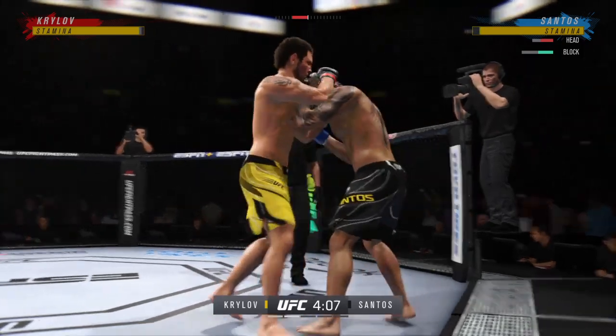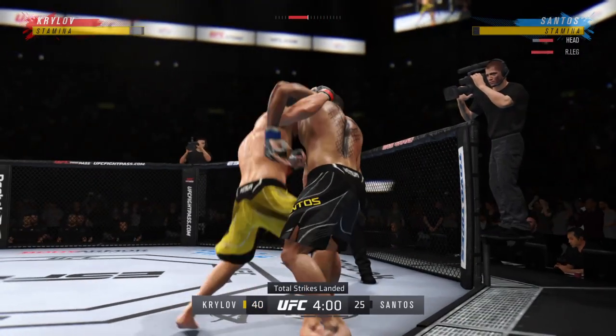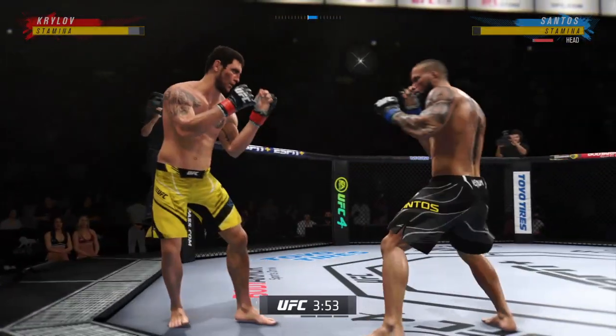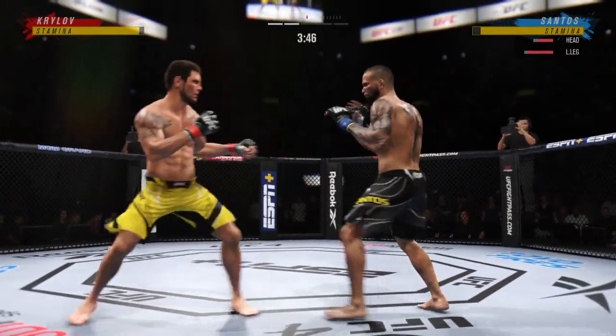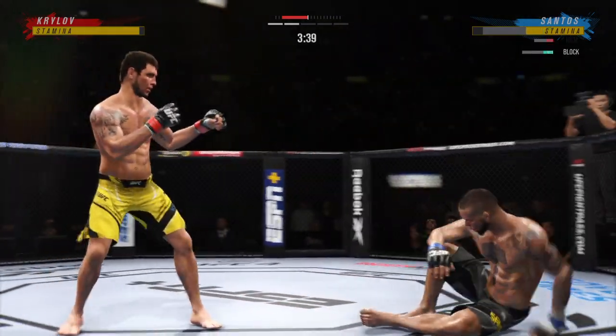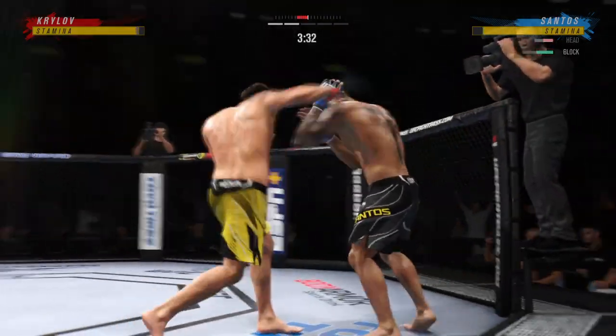Body closes the distance, gets the single collar tie. Lands a switch knee. Oh, shades of Ben Saunders against Brandon Wolf back in the day. A lot of knees, a lot of volume here. I'm not sure how many more he can take. My boy John Anik is an encyclopedia. Oh! He needs to start looking to finish now because he's got his opponent hurt very bad. Oh, he might be out.